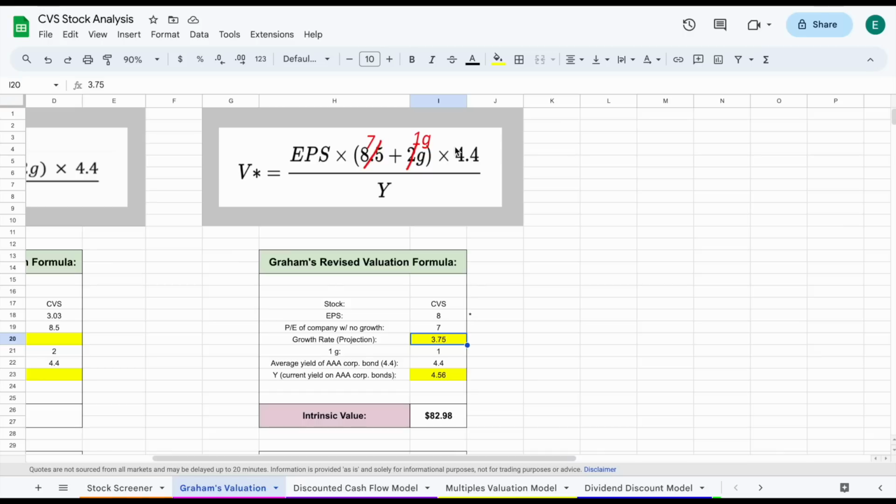We then take all these numbers and divide by Y, which is the current yield on AAA corporate bonds, and at the time of this video, it's sitting at 4.56, a little bit higher than it typically sits at, which is going to drive this valuation down a bit. But even then, we still come to an intrinsic value of around $83 per share, which is a decent bit higher than that current trading price.